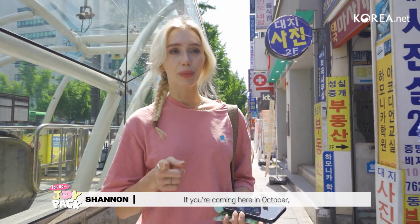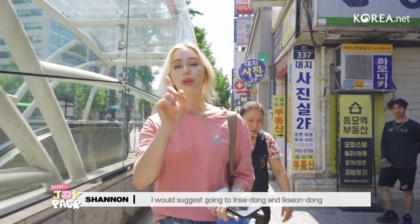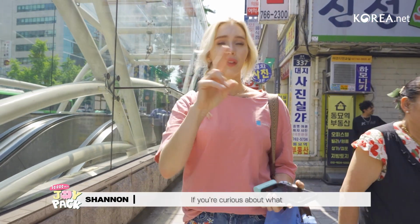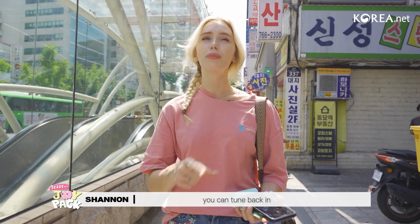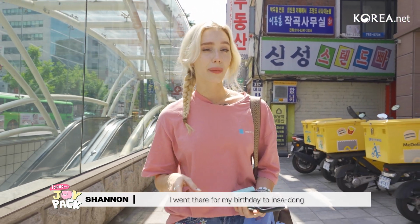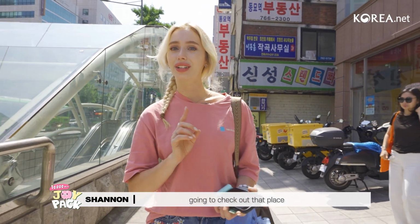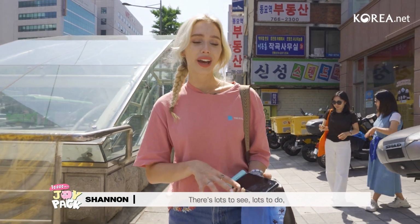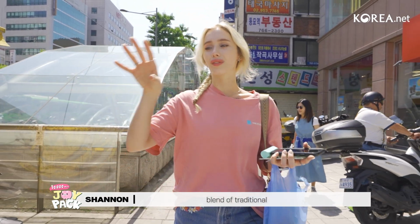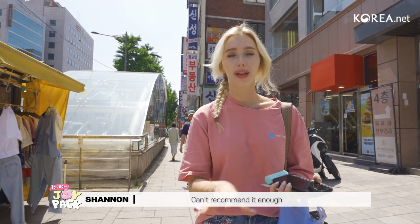If you're coming here in October, something that I have to recommend is definitely going to see the palaces. I would suggest going to Insadong and Ikseongdong. If you're curious about what those places look like, you can tune back in actually to the Hide and Seek with Kokuni series. I went there for my birthday to Insadong and it was absolutely lovely. So highly recommend going to check out that place. There's lots to see, lots to do. But it's a slight blend of kind of traditional and modern parts of Korea. So really, really cool. Can't recommend it enough.